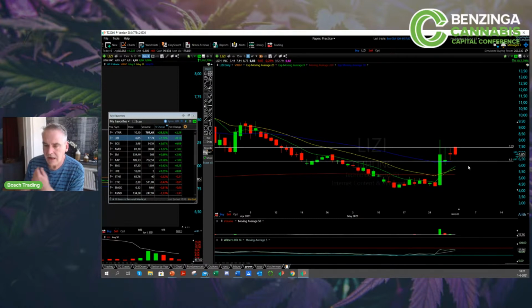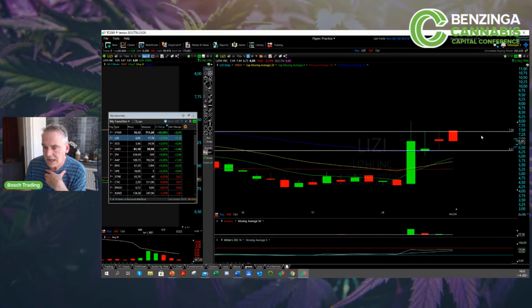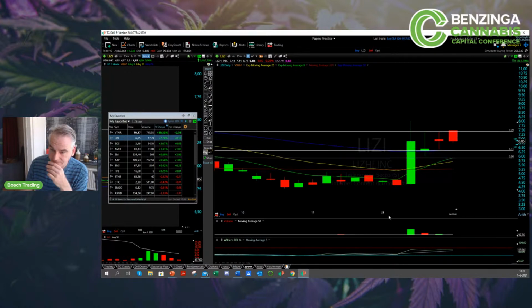So everything above 1739, of course, all the way to 802 is a nice play, and you want to see this 631 holding because it's now the 50 moving average, and then to the downside 591. If you want to short this, then there's not a lot of room because this is your next resistance level. So Lizzie definitely a play today, I think.